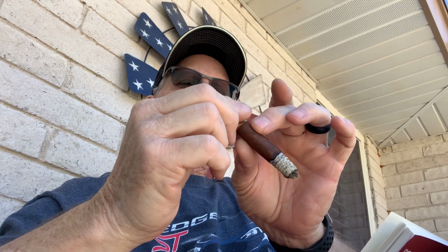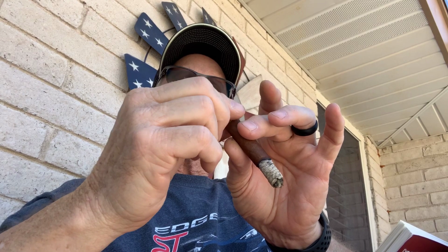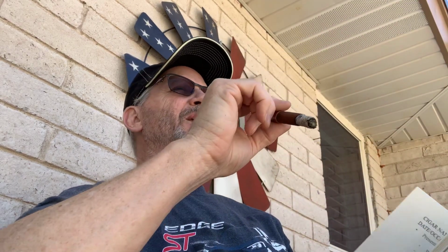Interesting flavors. I'm enjoying it. It's not my Cameroon go-to, but it's good. I'm enjoying it. Notes of something I wasn't expecting, pistachio. Little hint of when you get a pistachio nut and kind of chomp on it. Buttery nougat. Some hints of almond. It was the right stick for me right now.